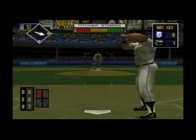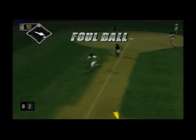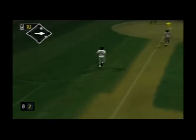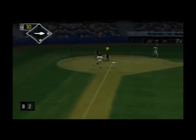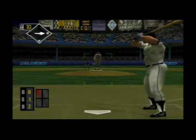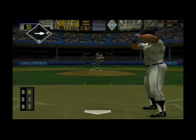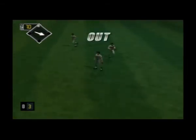In the batter's box, Paul Sorrento. Swung on and hit in the air. Foul ball. The count is 0-1. A high fly ball to right center. He makes the catch.